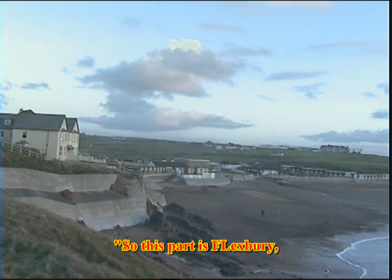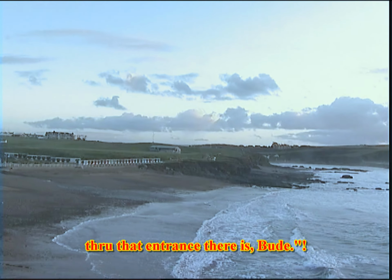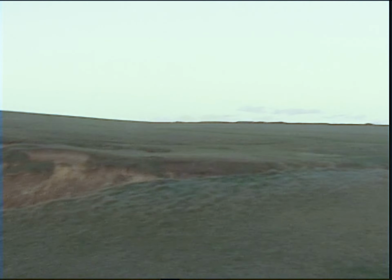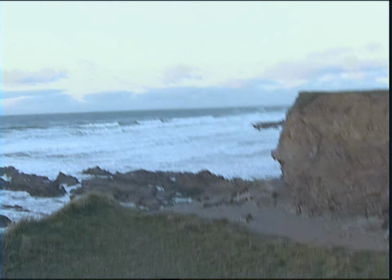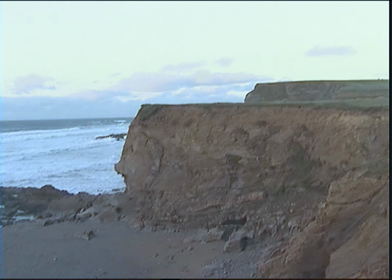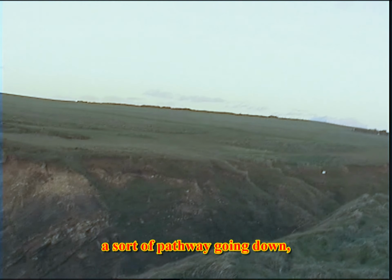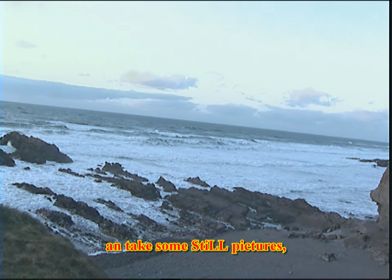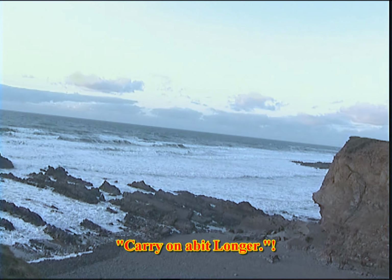So this part is Flexbury on this side. The other side, through that entrance area, is Bude, you see. Beach actually. Right, I'm going to put this down, take some still pictures quickly, and then carry on a bit longer.